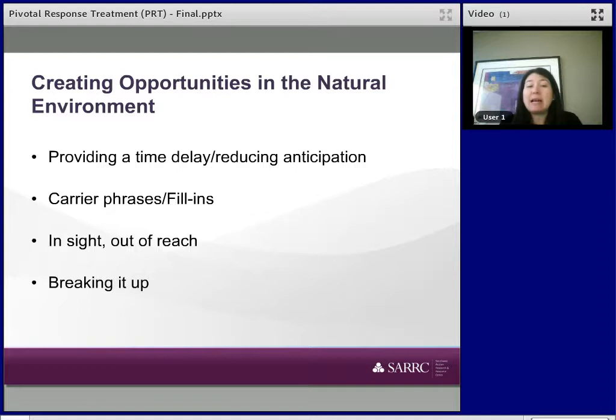Let's use the famous "inside, out of reach." Let's put those cookies in a clear Tupperware so the child can see the cookies are there but cannot get to them. Or for example, let's put something on top. Obviously make sure that the child doesn't climb up to get it, but something that they can see but really need you in order to reach it. And the last one is breaking things up. For example, instead of giving a whole cookie to a child or a whole baggie of fruit snacks, let's go ahead and give them 2. And let's get them to request for more. That really just increases the amount of opportunities that we're going to have to teach.